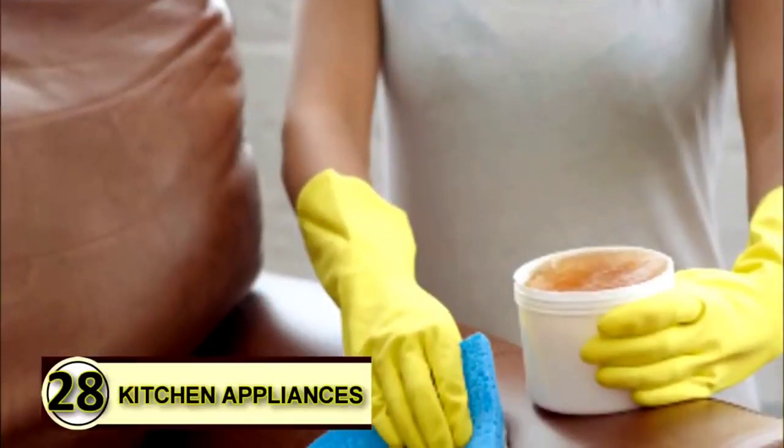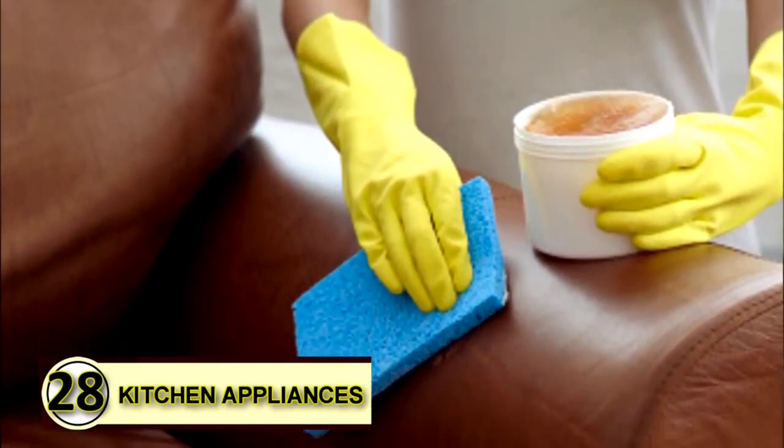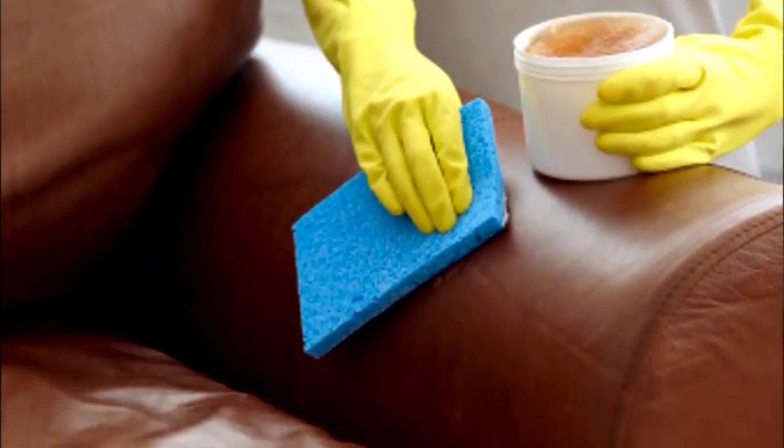Tip number 28, lubricate kitchen appliances. Rub a thin layer over the blades of kitchen appliances to keep them running smoothly. Be sure to store in a cool place so that layer stays firm.